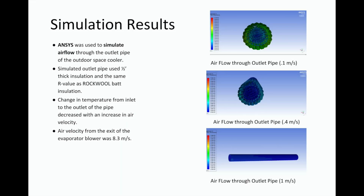So moving on to the simulation results, ANSYS, a finite element analysis software, was used to create a simulation of the temperature profile of the airflow through a pipe insulated with a 1/2-inch thick Rockwell batt. The air temperature surrounding the pipe was set to be 40 degrees Celsius or 104 degrees Fahrenheit. The air inlet temperature, air coming from the evaporator blower, was set to be 10 degrees Celsius.